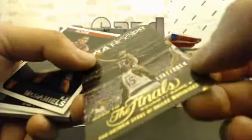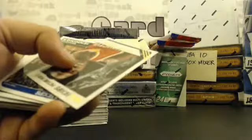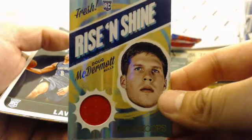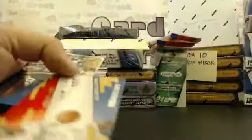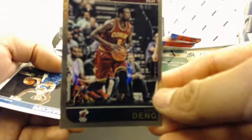1361 out of 2014. Boris Diaw, Rolled to the Finals for the Spurs. Dwight Howard, Picture Perfect insert. And got our first jersey card of Doug McDermott for the Chicago Bulls. Bulls, Boiler Chip. Rise and Shine jersey. Dougie McBuckets going to Boiler Chip. Congratulations, Boiler Chip. Zach LaVine, rookie. Fast Lane, Chris Paul. Moments of Greatness, 9 3-pointers by Latrell Sprewell. Luol Deng for the Heat. That's a base parallel.